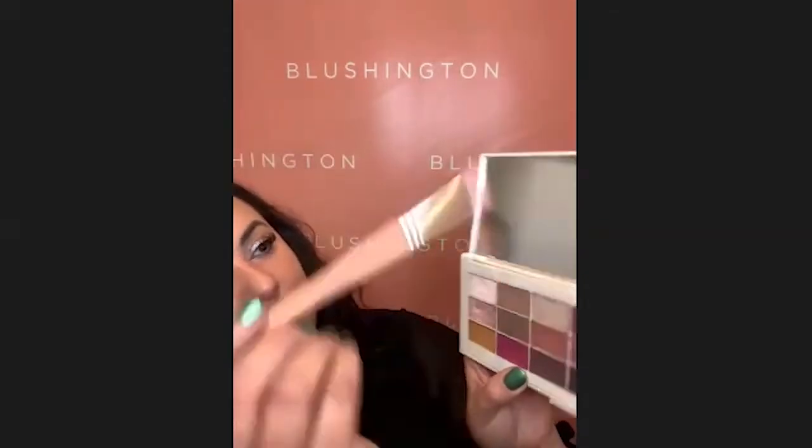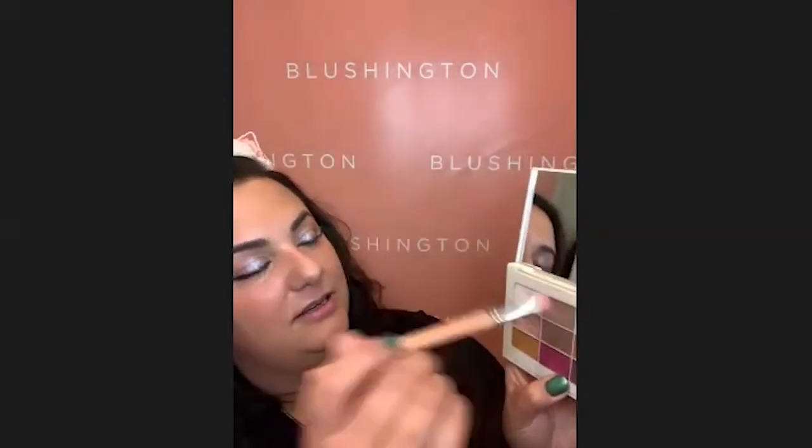So I'm taking it in this color, tap off the excess. And now from right here, usually about where the top of your ear is, you want to feel and find your cheekbone. So you're going to literally be drawing a line along the base of the cheekbone. That's all you're going to do. Starting at the hairline, I can feel my bone is right here. I'm going back and forth right on that line. See how subtle it is?